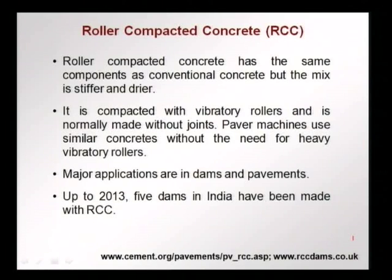With the vibratory compaction, it reaches a consistency which is stiff enough that you can walk on it in a couple of hours and even be open to load within a day or so. Sometimes instead of vibratory rollers, we can use a similar concrete in paver machines, especially for making pavements. Such paver machines can be very useful in having pavements prepared very quickly and open to traffic in a few days. So, major applications of roller compacted concrete are in dams and pavements.